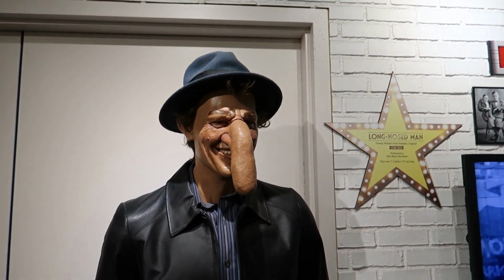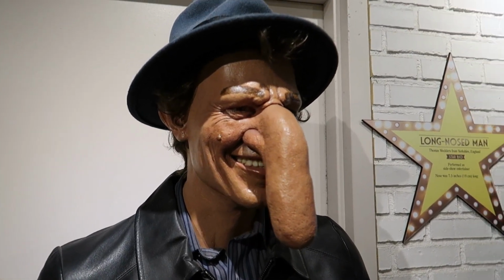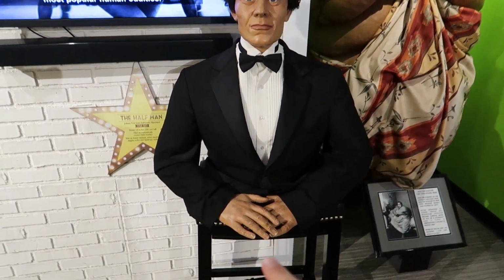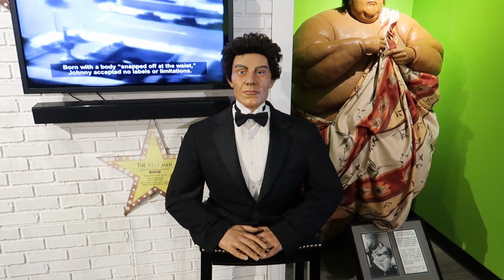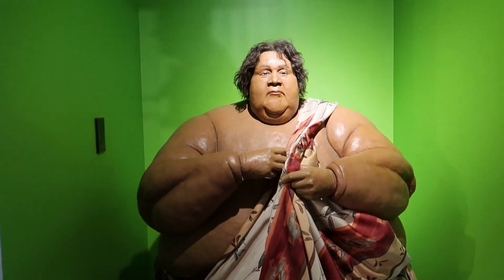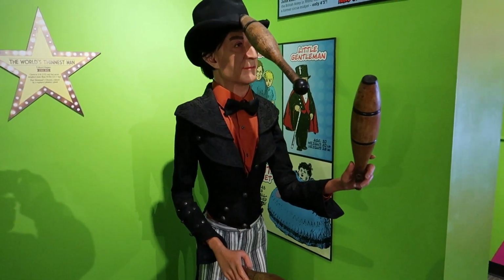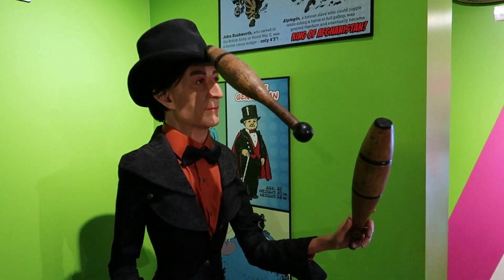Thomas Wetters is a sideshow performer in England. He had the longest nose ever recorded. The most famous sideshow performer of all time, Johnny Eck, who appeared to not have any legs. He also did some cool tricks like a one-handed handstand. Here's Walter Hudson, one time the world's largest man, but eventually he lost his title. Edward Hagner, the world's thinnest man, also called the living skeleton. You can see he does his little juggle act there.